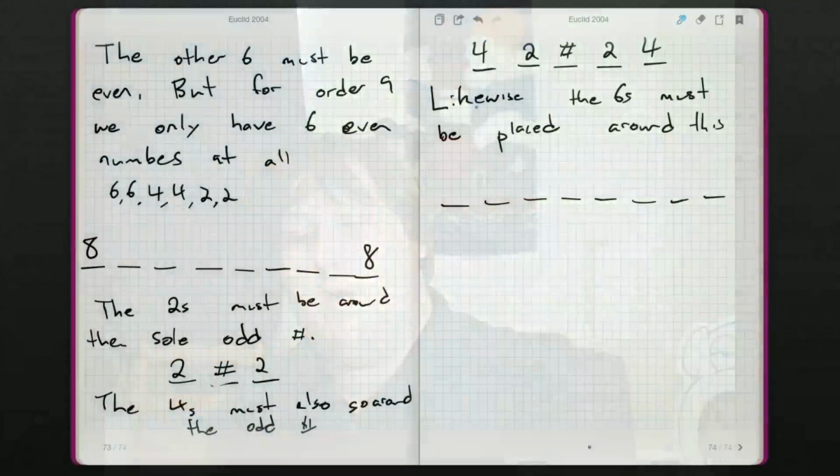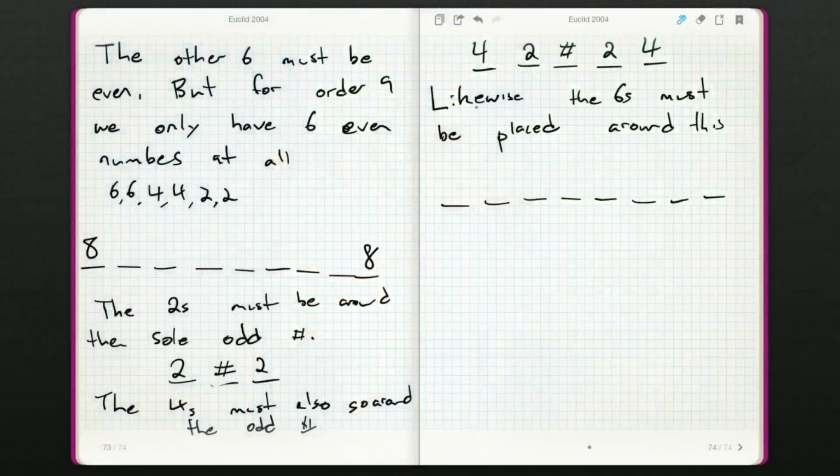Okay? So that can be perfectly fine reasoning right there, but I would say it's clear from here because we built it up. The 2s have to go around it, so it's got to be around the odd number. The 4s must also be around this odd number. If you want to pick a fight over that one, that's fine. Add more justification. I get 6s, we get 4s. It's very interesting that we get this little nesting thing here.